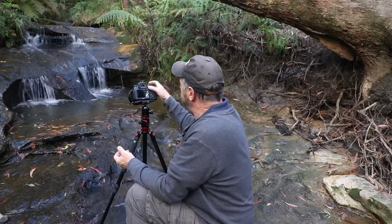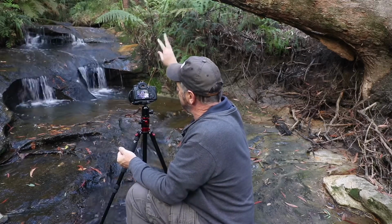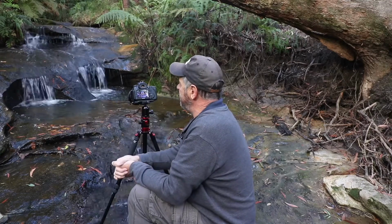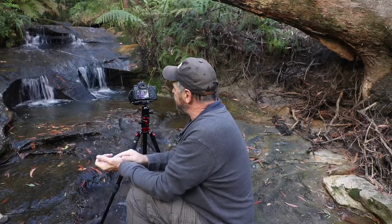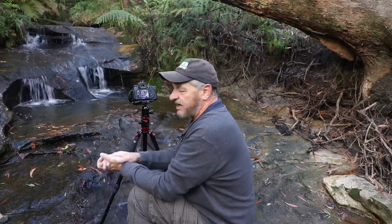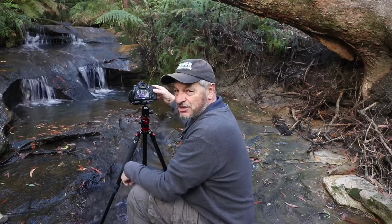Now, I still have those ferns hanging down, they're moving, and I'll definitely have to clone them out in Photoshop later on when I get back to the studio. But once again, this will be a nice image, 5 seconds, f11, and ISO 50. I'm on a 2-second timer here.